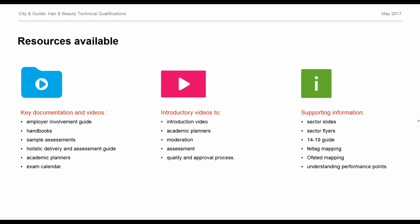Resources available. We've got key documentation and videos. We've got employer involvement guides. For every qualification, you will have a qualification handbook which details your teaching syllabus. We've got sample assessments, and we are developing more academic planners for you, and you will get your exam calendar published in July. We've also got instruction videos.